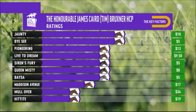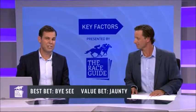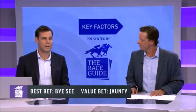I mean, Live to Dream's in the mix back to 1600 metres, but they're all in the mix, aren't they? I mean, Baser's too short, simply, we think. Siren's Fury's probably a bit too short as well, but she's racing so well. How can you knock her? We've got no idea, so we'll stick with the 2 top raters and we'll bet small, definitely in this race. By C, she's got the form, the scope edge, and she can go forward. And Jaunty, the run last start was better than it looked on paper. They both got scope for Wallow as well.